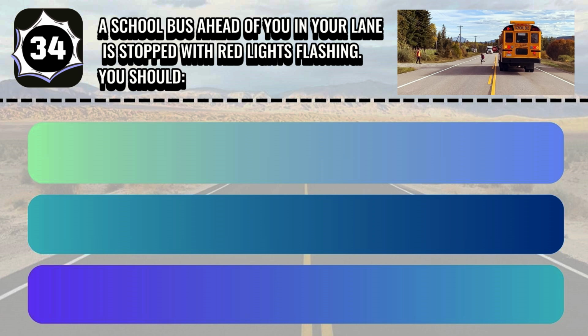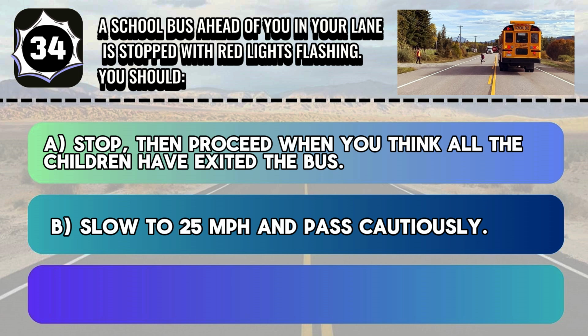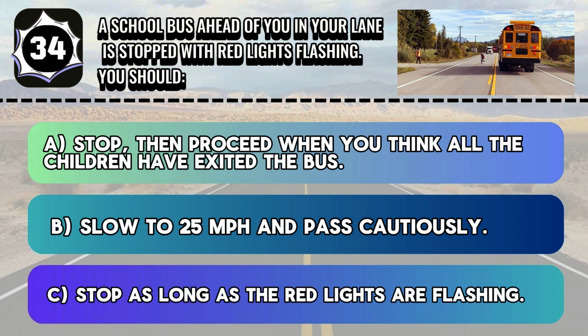A school bus ahead of you in your lane is stopped with red lights flashing. You should A. stop, then proceed when you think all the children have exited the bus. B. slow to 25 miles per hour and pass cautiously. C. stop as long as the red lights are flashing.